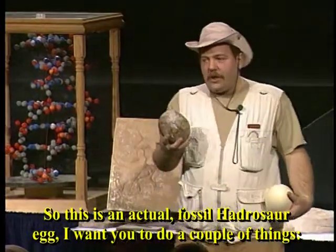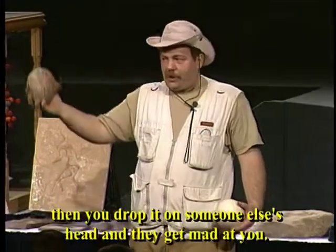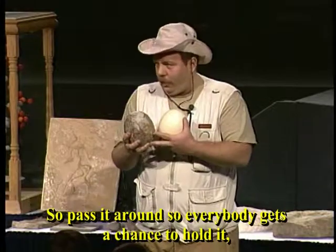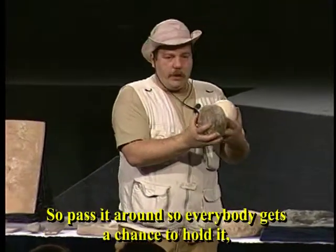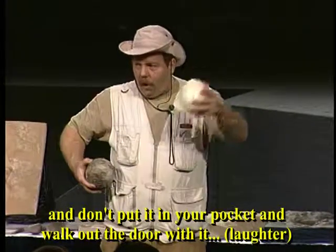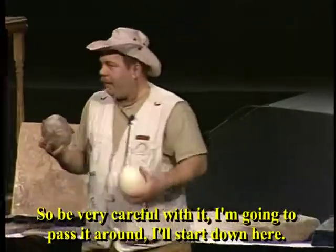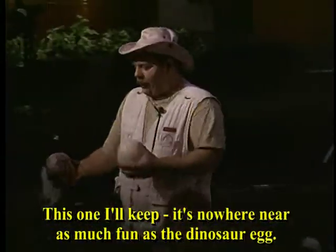I want you to do a couple things, though. Pass it around carefully. Don't hold it above your head, because then you drop it on someone else's head and they get mad at you, okay? So carefully hold it and pass it around so everybody gets a chance to hold it, and don't put it in your pocket and walk out the door with it, okay? So be very careful with it. I'm going to pass it around. I'll start down here. This is what I'll keep.